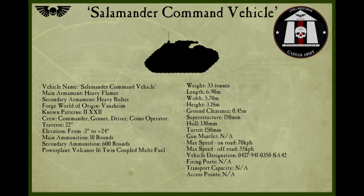The Salamander Command Vehicle is known to be produced on the following Forge worlds: Mars, Graia, Ryza, Voss, Tolkan, Acturaran, Lucius, Triplex Phall, Gryphonne IV, Metalica, and Valhedium. When used in a command role, the Salamander is crewed by the company's captain and his command staff. As with the Scout variant, the command vehicle features a rear platform for the vehicle commander and comms operator.